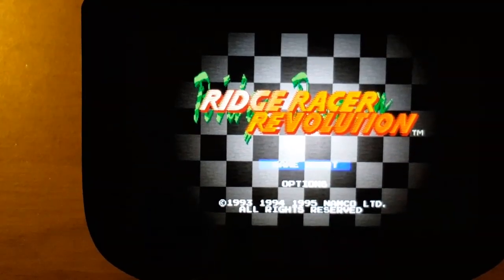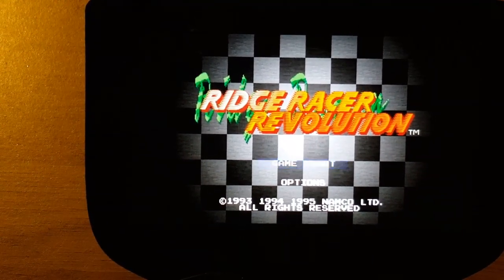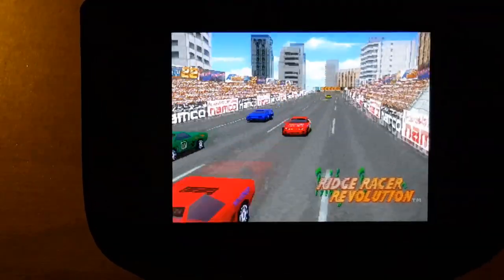Right, okay, this is Ridge Racer Revolution. And again, this is on the Nvidia Shield. And it's running under the PlayStation emulator.